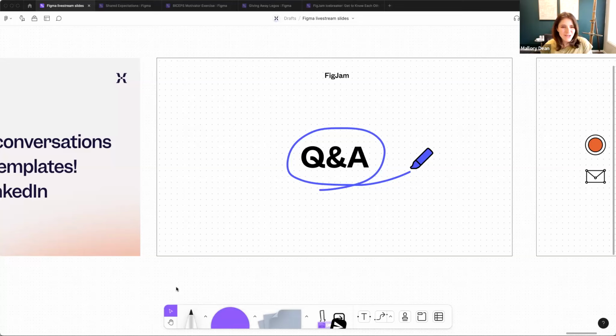Next question. How do you use these shared expectations as they relate to performance evaluations? Do your performance evaluations look different than these conversations, or are they all combined?